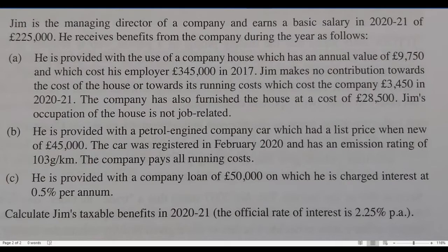Jim is the managing director of a company and earns a basic salary in 2020-21 of £225,000. No personal allowance is available for this person. That's the first thing that comes into my head. The second thing is that Jim would be paying 20%, 40%, and 45%, so all three bands on his non-savings income. He receives benefits from the company during the year as follows.